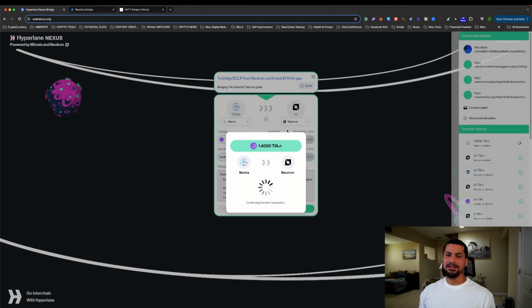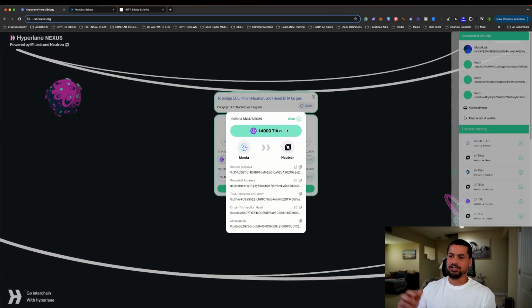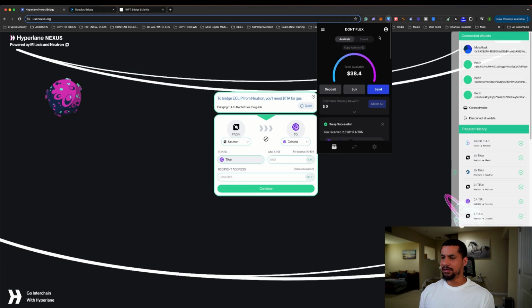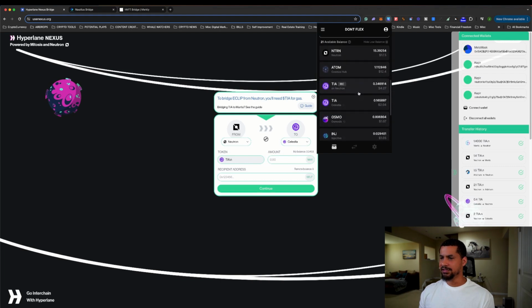Let's say that we wanted this back inside of our Celestia wallet so that we can transfer it back to the exchange and just get out of this thing. What we would do is go from Neutron over to Celestia, and then we would just put in the amount that we want. We just have to wait a minute for these funds to pop up here. And then, just to demonstrate, we're going to see this balance change, right?